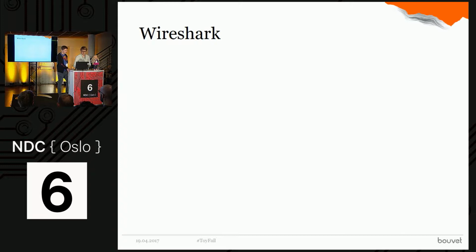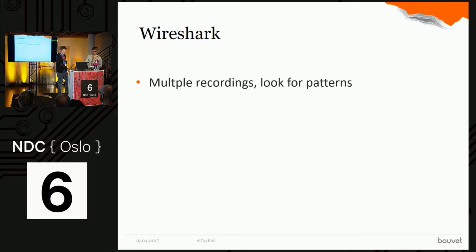And as in the case when using Fiddler, the operating system and other background programs might pollute the network traffic. In our experience, the best way to deal with this is simply to use multiple recordings and look for patterns between different sessions.